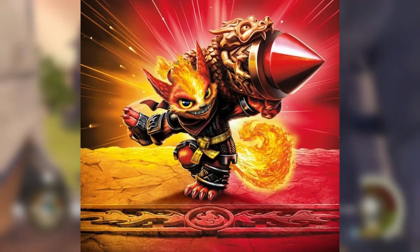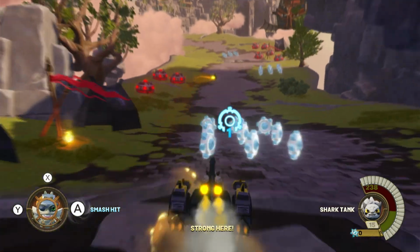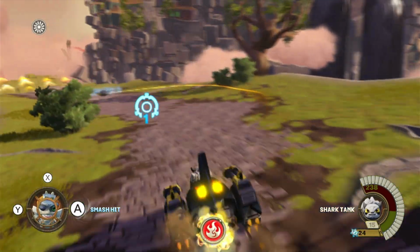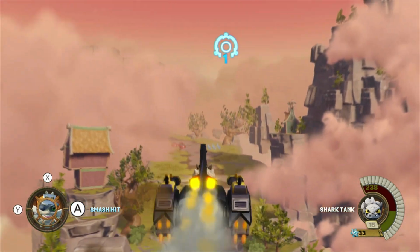Flarewolf is going to be my favorite Skylander of the undead element. Or not, excuse me, the fire element. No, I did not mean to say undead there. Flarewolf is really cool. He has some awesome rocket attacks, and I like how he rides the rocket. That's really cool.